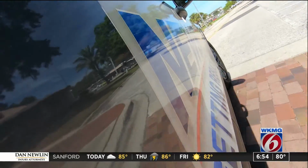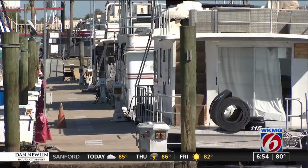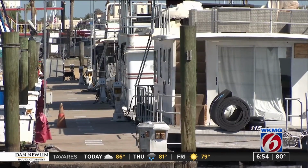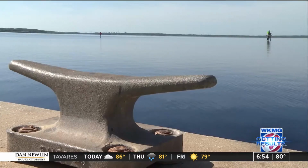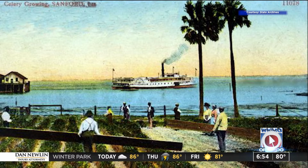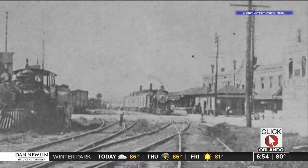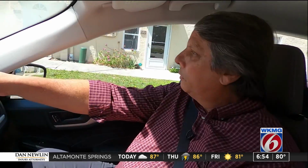Go that way. This is one of the things that brought me to Sanford. Right, the marina? The waterway, it's just beautiful in this marina as well. This is the St. John's, and of course this was the navigable part of the river from Jacksonville to right here. All the produce, citrus, and everything that used to be loaded out of here, you know, there would be rail lines and dock lines out into the river. Go this way for a second.